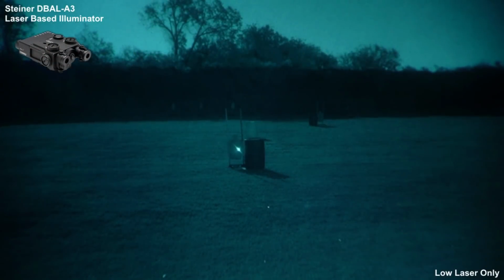Next up, we're going to be going up the price ring in the DBAL offering. This is the DBAL A3. The laser option is effectively identical to what we got out of the I2 for both low and high settings. In fact, the low-level illuminator mode is also about the same as we had in the I2, which is that it is basically ineffective at allowing us to really do anything with it at the 25-meter mark.